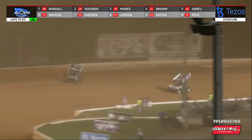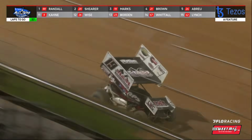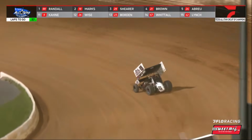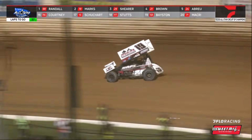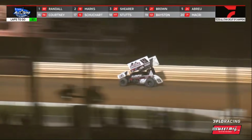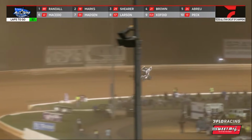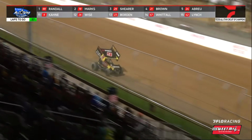Can Brent Marks track down Chase Randall before we get to the break? You still have Brent Shearer in third, Brian Brown in fourth, and Rico Abreu rounds out the top five. Now here's where things are going to get interesting, Blake. As you can already see, Chase Randall, that car is starting to get in dirty air as he has slower cars just in front of him.